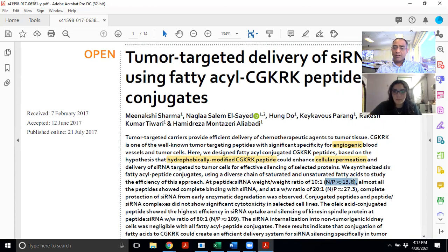The N to P ratio is 13.6. Almost all the peptides showed complete binding with siRNA. How can I determine this now? This is a very big statement: showed complete binding with siRNA. What does it mean? How can I check that siRNA is binding with the peptide?